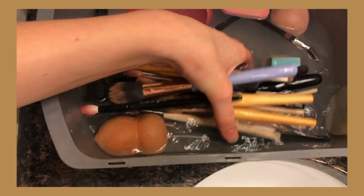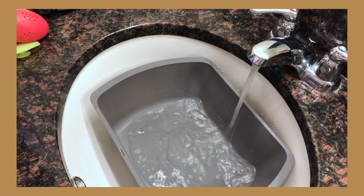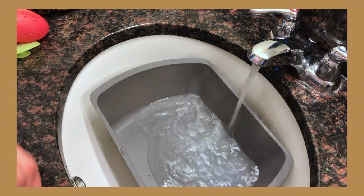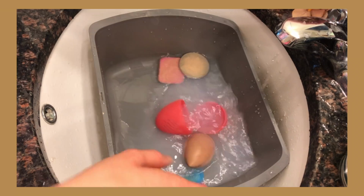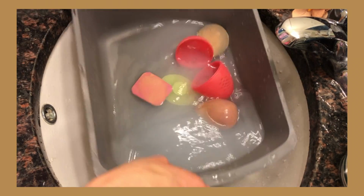To begin, I gather all my brushes together and throw them in a warm water bath to get everything wet. Next, I dump out that water and run another warm bath, but this time adding a dash of soap into the mix. This product is highly concentrated and you only need a drop or two, trust me. I separate the sponges from the brushes and set aside. I'll get to this later.